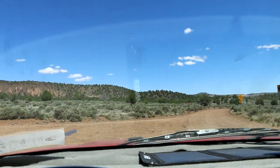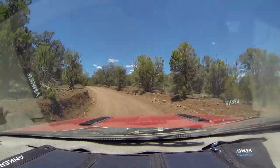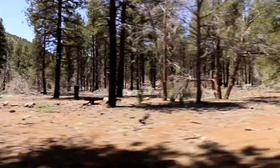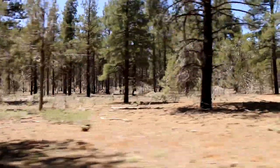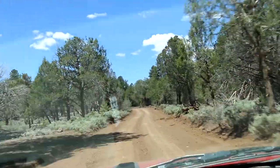After leaving the national park, we turned west and began a rapid climb up Mount Trumbull. The road remained rough and bumpy, but the miles passed quickly. Near the summit of Mount Trumbull, we stopped at a historical marker.